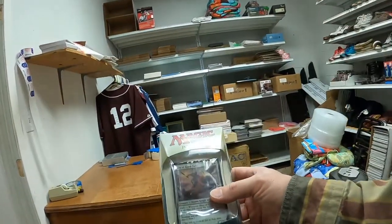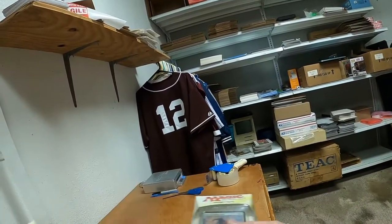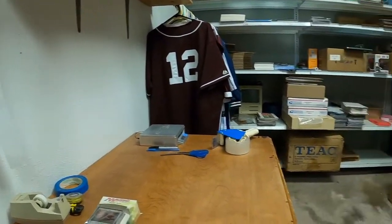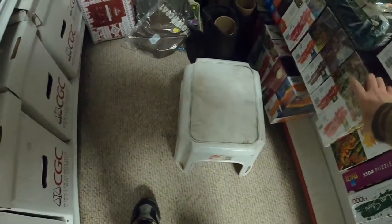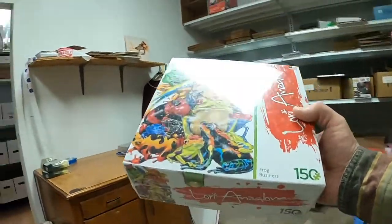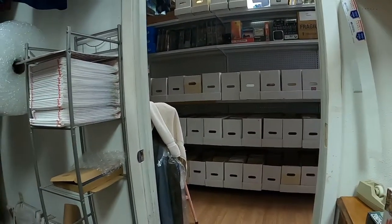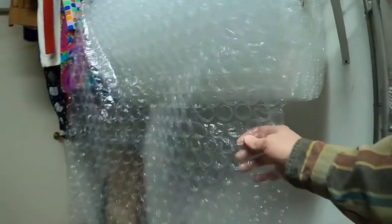This order was this Magic the Gathering Battle for Zendikar Rallying Cry. They bought both packs I had. That was $19.98 plus shipping, and they have been listed since April 21st of 2020. And then here is our other order: Frog Business Puzzle. It's only 150 pieces, and that sold for $22.22. It took a best offer, free shipping, and it has been on since December 14th of 2017. So quite a while.